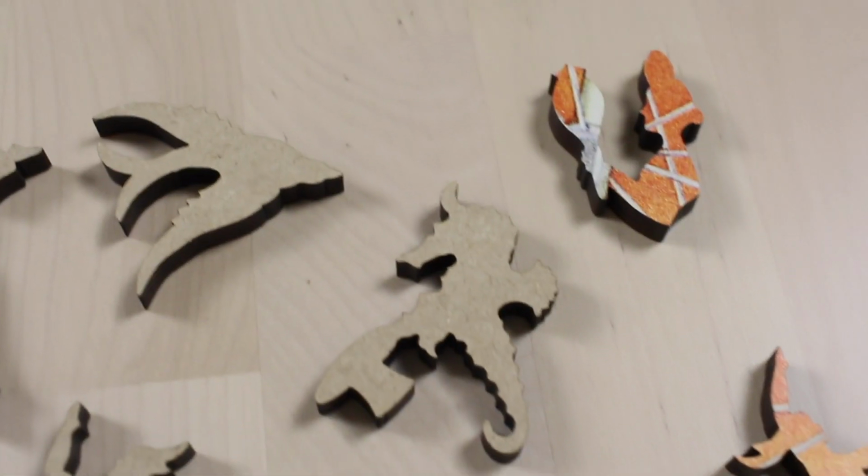Person dancing. Another person dancing. Another one. Some of the whimsies are actually multiple pieces. So this is a guy swimming. See? Then they always have one as well. That's their logo. He's very cute.